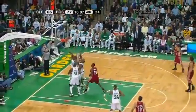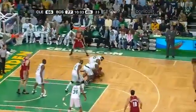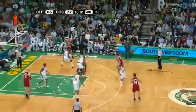Ilgauskas, couple of tips. Davis in the fight. James, loose ball taken by House. James to the floor. Varejao now comes up with it.